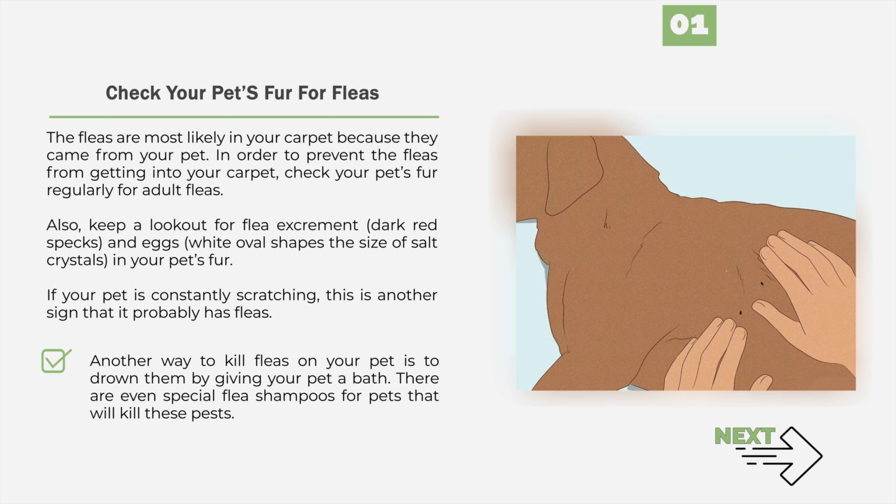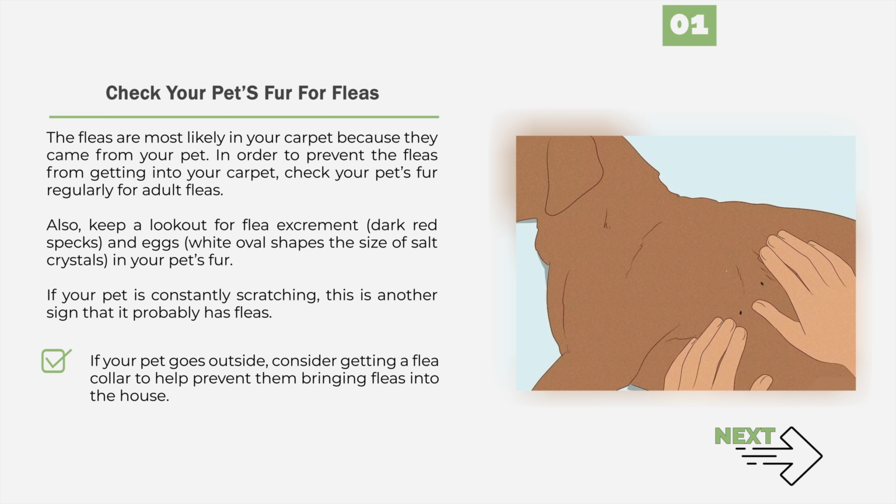Another way to kill fleas on your pet is to drown them by giving your pet a bath. There are even special flea shampoos for pets that will kill these pests. If your pet goes outside, consider getting a flea collar to help prevent them bringing fleas into the house.